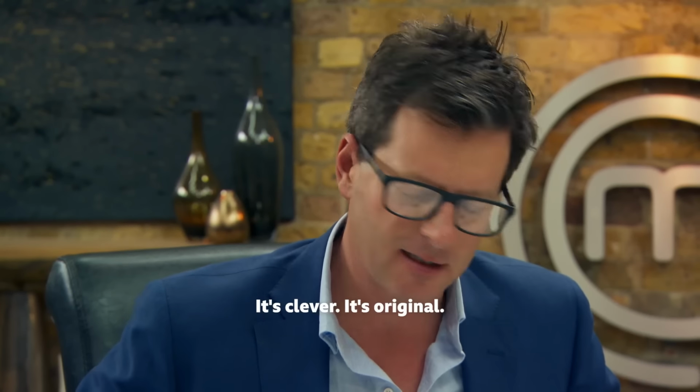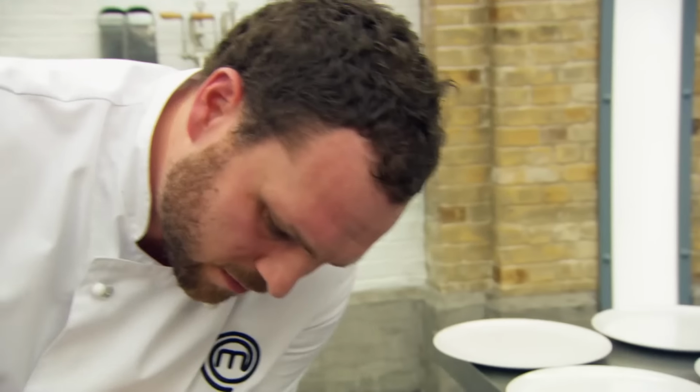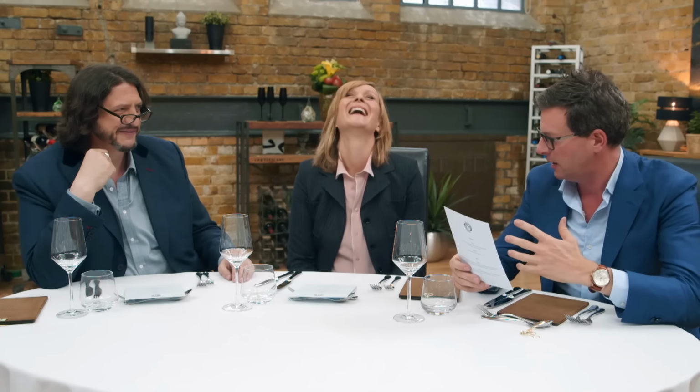It's fantastic, it's clever, it's original. I wouldn't have thought it worked, but it works beautifully. Roasted cod, torched scallops, cauliflower, samphire, blue cheese and caviar. He doesn't just cook his scallops, he torches them. You don't often see that written on menus. I'm torching my scallops. Get ready, boys and girl. I'm scared.